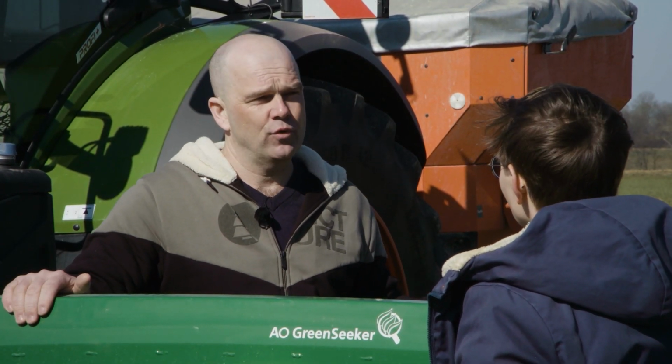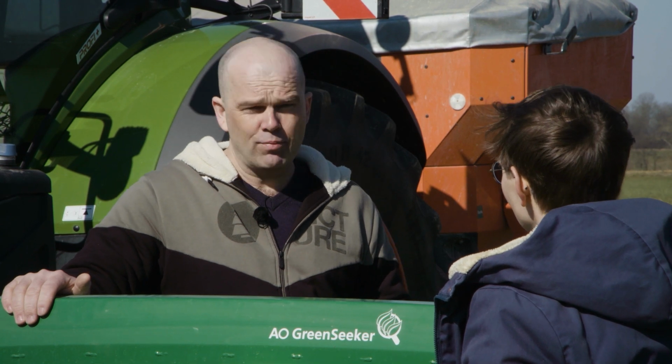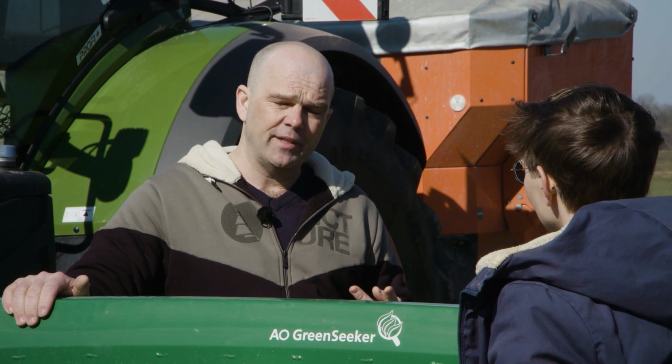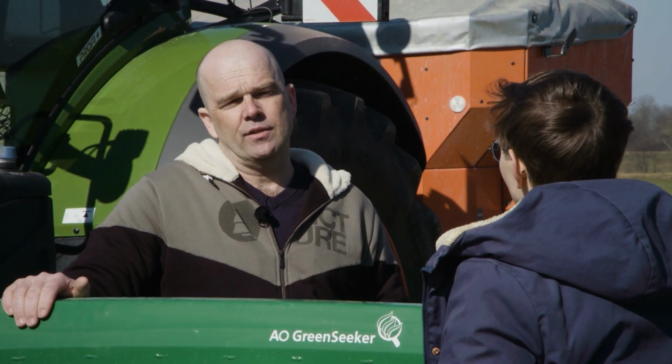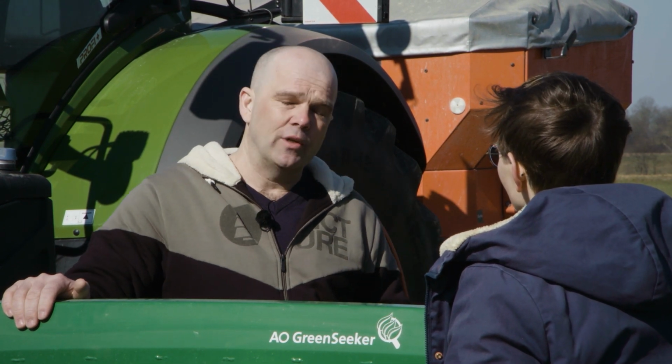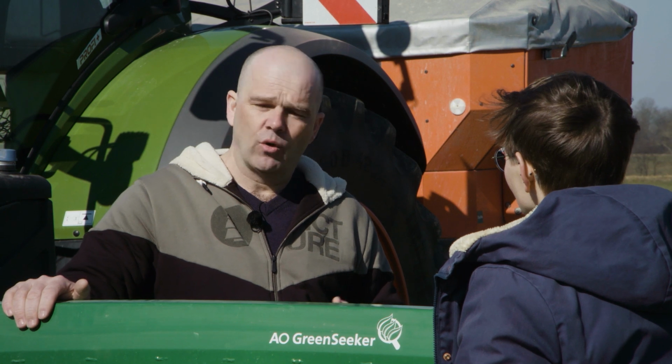FendtONE can do that, and previously we used the system with the Gen 4 Fendt. It was relatively demanding because we needed an additional terminal, because you have to operate two devices, so to speak. Two ISOBUS units, two section control, two variable rate control, and it was very difficult. Now with the FendtONE system on the 720, it's much easier because it can do it on board, and it's equipped to operate both devices at the same time.